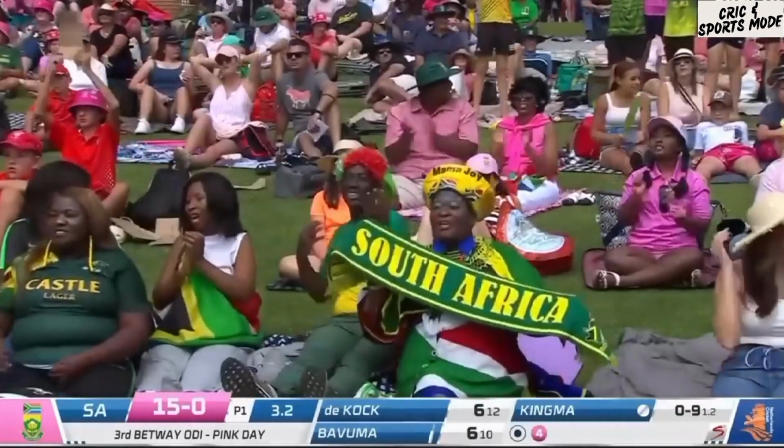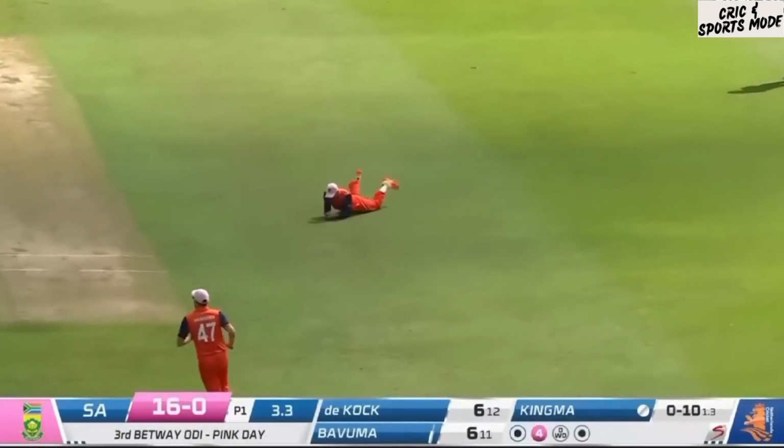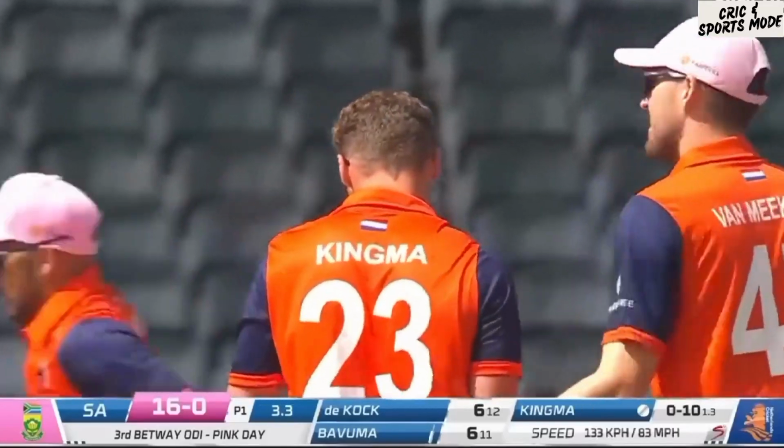Yeah, it's a little simmy from Temba Bavuma. Tries to catch it, and it is taken. They're celebrating in the Netherlands. Kingma enjoyed that. He's had a bit of a tough time, but he's got a big wicket now.